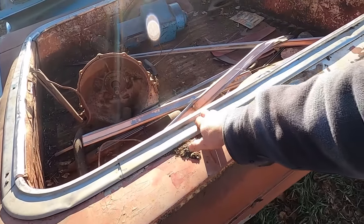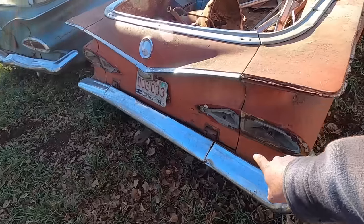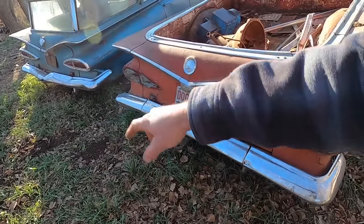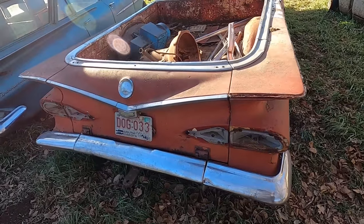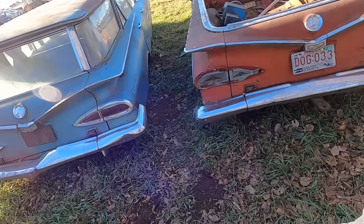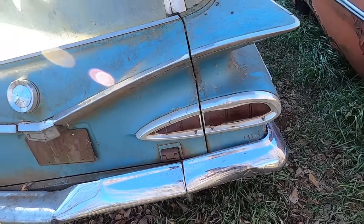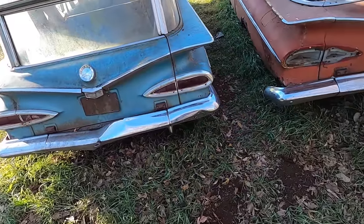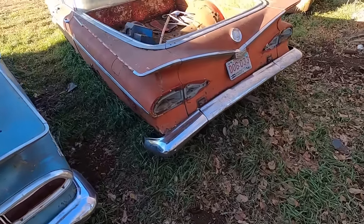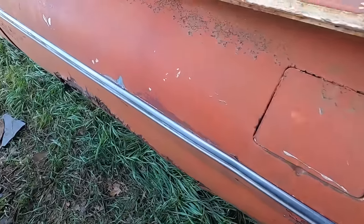A lot of this trim here is El Camino only. Taillight trim is the same as a wagon, which conveniently is right there. So you're probably gonna need that car for a lot of that stuff. Taillights are the same as a car, but they're cut right there. So you gotta get them off a wagon or an El Camino. Yeah, she's a little chewy down there.